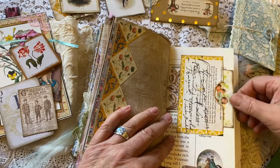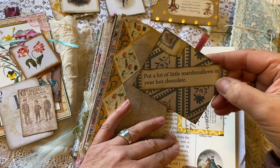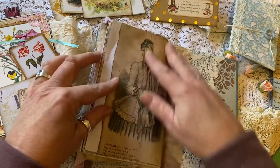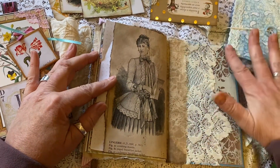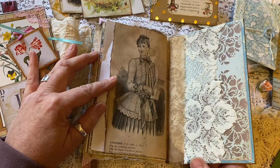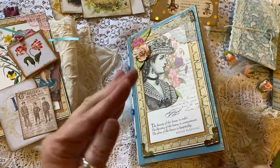Here's a little pocket that also came out of that little book. Holds a little card here. On the back it says, put a lot of little marshmallows in your hot chocolate. Here, I would agree with that. Another beautiful lady. And then the last piece is that really pretty old vintage paper. The other side is also covered with some wallpaper, and really lovely vintage lace, and then cloth that's been hand stenciled. And then, as I said, the back holds this lovely little insert pocket. So that's everything that's in the book.